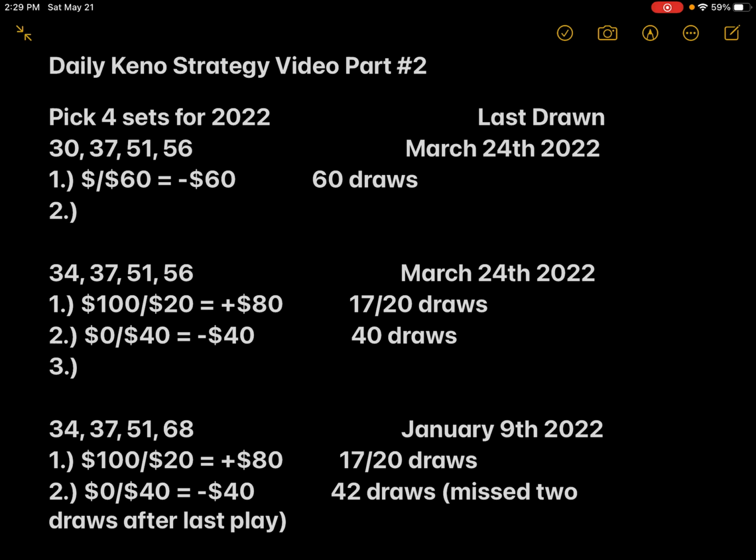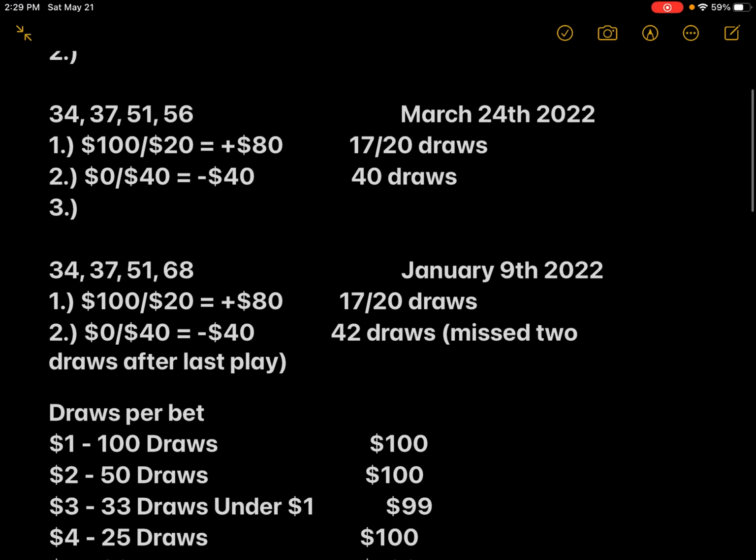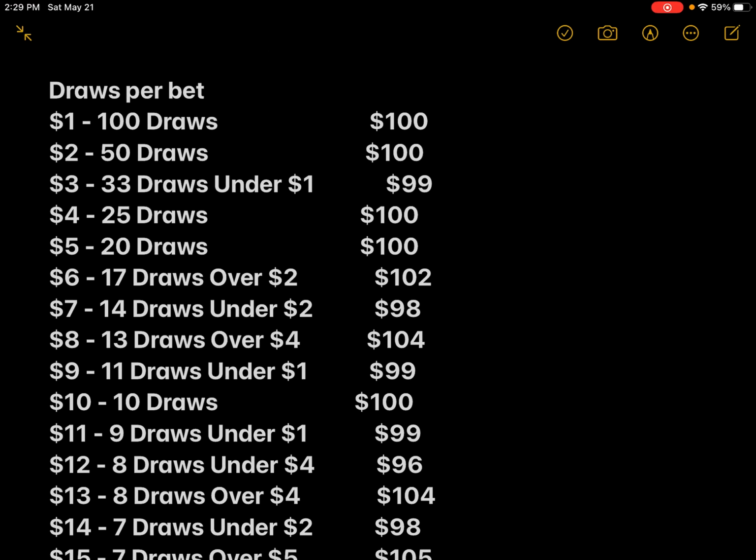30, 37, 51, 56 were drawn once, which was on March 24th. 34, 37, 51, 68 were only drawn once, which was back in January, so I play those numbers because those are overdue. Those are numbers I should be focusing on because they've already been past almost 5 months. But I'm going to take a risk and just play it as a $3 bet. So I'm basically multiplying these by 3.